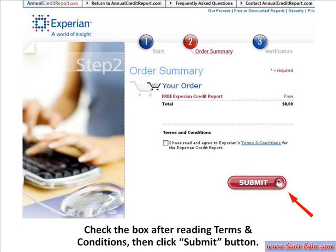Okay, step 2 of this process is the order summary. They already have the information they need to get your credit report. This is where you just basically click on that link that says Terms and Conditions and read those over. Then click that you've read them, and then hit the red Submit button there.